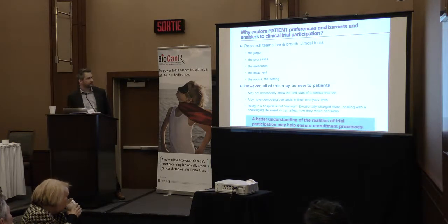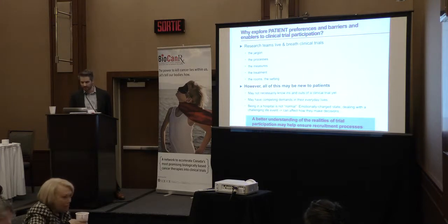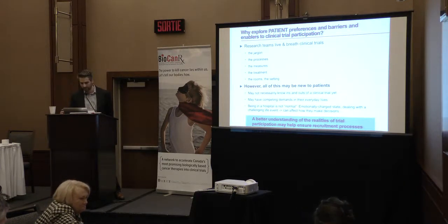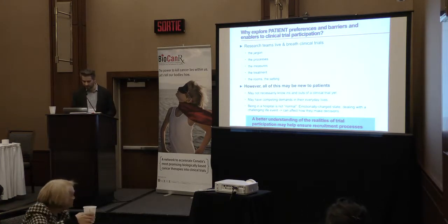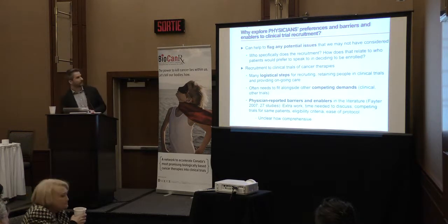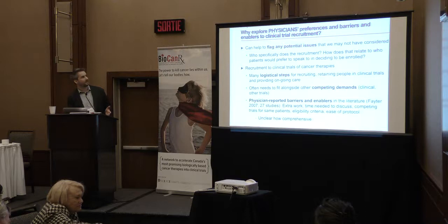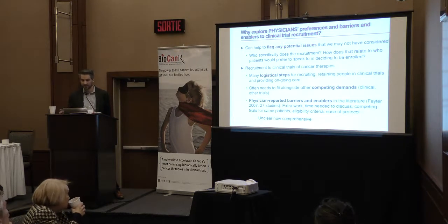So we feel strongly that we need a better understanding of those realities from the perspective of the patients who ultimately could be recruited to an early phase trial, so that we can ensure that our recruitment processes take those realities into account. We're also interested in the realities of the healthcare team, physicians' preferences and barriers and enablers in terms of recruitment, so that we can flag any potential issues that we might not have considered.